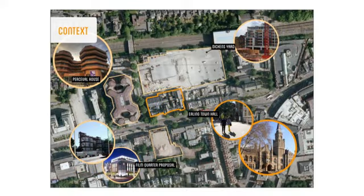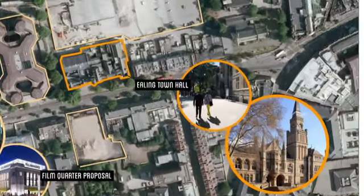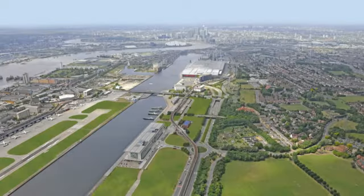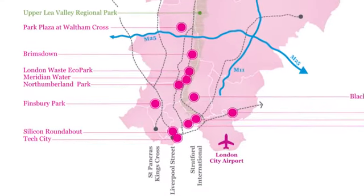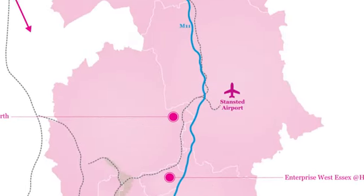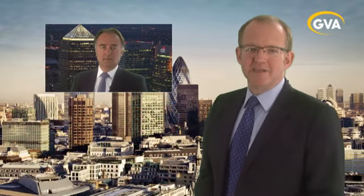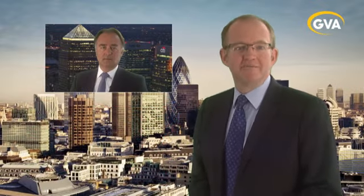Out of town, it's providing a boost to regeneration, such as here in Ealing, where GVA has been advising the local authority on its estate management. While on the other side of London, Royal Docks is also a neighbourhood to watch, with new business corridors emerging towards Stansted and the Thames Gateway. I asked Regional Director for West End, Patrick Morrissey, for his views.